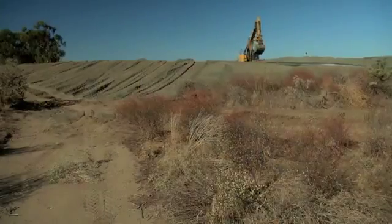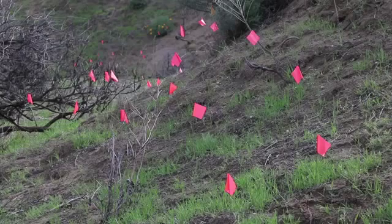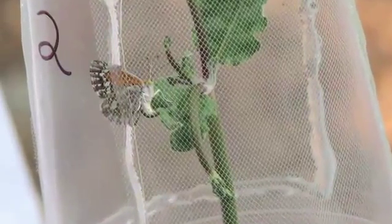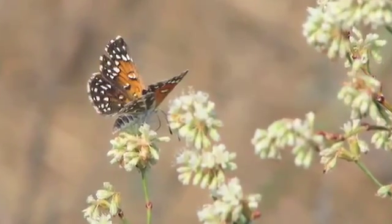And what we're doing now is we're teaming up with the Port of Stockton and the Army Corps of Engineers to bring that sand in here and restore those sand dunes so that eventually we could bring back the two endangered plants as well as the host plant for the endangered butterfly, revegetate these dunes, and bring that butterfly back to this site.